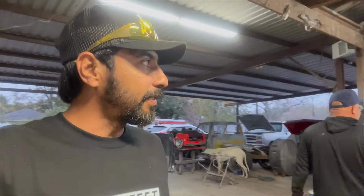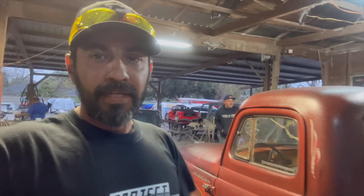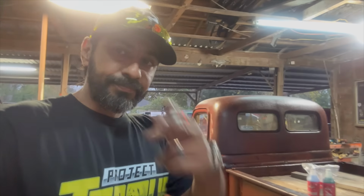We're gonna start doing the coyote swap. So yeah, the clear is done, the pinstriping is done. So now we can go ahead and start on the motor. Take the 350, throw it in the trash. Okay, so he needs it. So we're not gonna throw it in the trash, we're gonna give it to Nico. And then we're gonna start doing the coyote swap on it. So I'll be posting everything, all the swap, the electronics, and we still got some wheels coming. So y'all stay tuned.